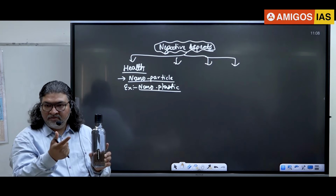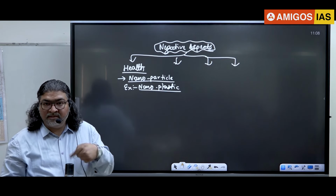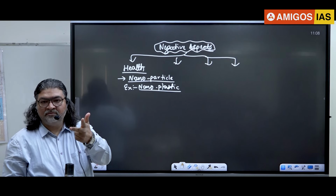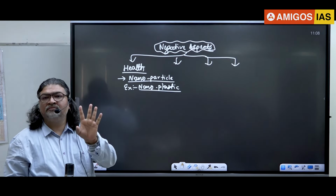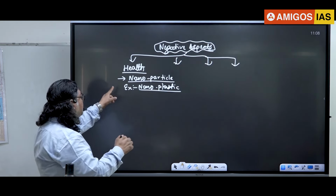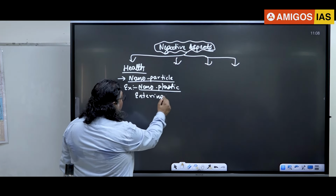That is dispersed in the water. So when you drink the water, what will happen? Through the lungs, it will enter the blood capillary and will damage the liver, kidney, organs. Our body organs will be damaged. This is the risk that is there. Right? It's very dangerous. So that is the example I've given. Entering the bloodstream.